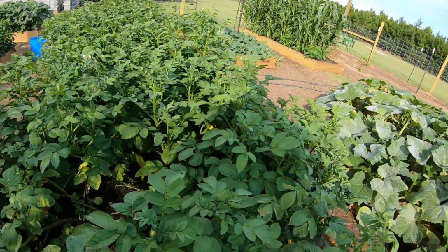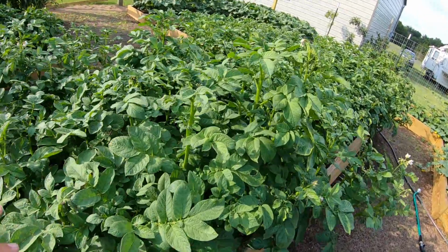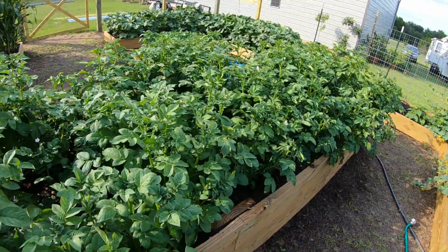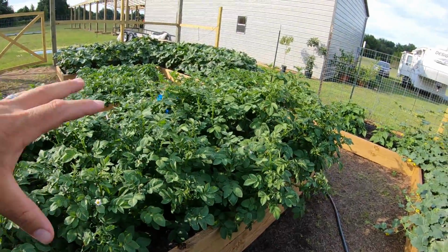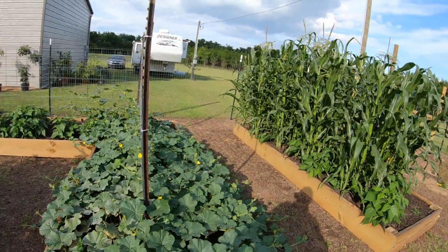Potatoes, looking really good, really filled out. They almost, to my eye, might be starting to die back. I don't know if it's the hot sun or if it's that time, so I'll watch them. If they all start yellowing up and dying off, we know we're not far from digging those up.